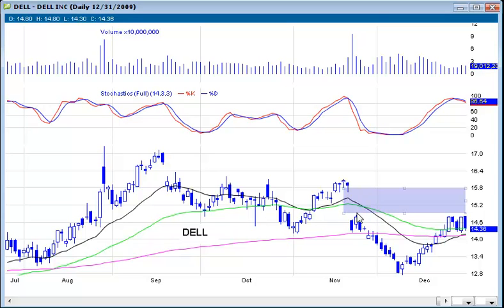My rule of thumb is to wait 5 to 7 days before even considering entering a stock. And that could be hard for some people because you're biting at the bit to get in. But as you can see, it keeps you out of a lot of trouble. So 1, 2, 3, 4, 5, 6, 7 days would have brought us down to this, into the $13 area.